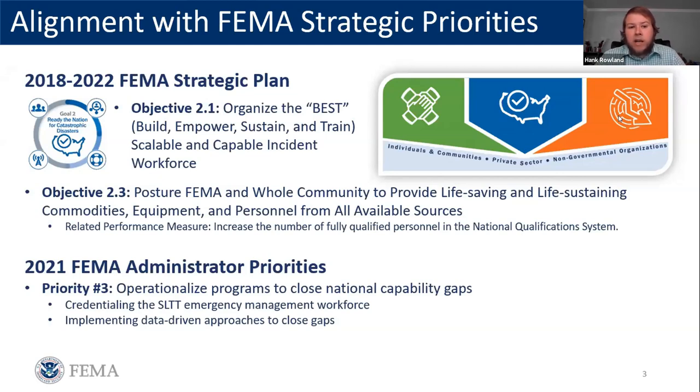And so tying right into that is objective 2.3 as well. That's beyond just the personnel, which 2.1 is specific to, and it's talking again about the commodities, equipment, and personnel. So all of those resources. It's been in there as some of that top level driving over the long range planning for FEMA.